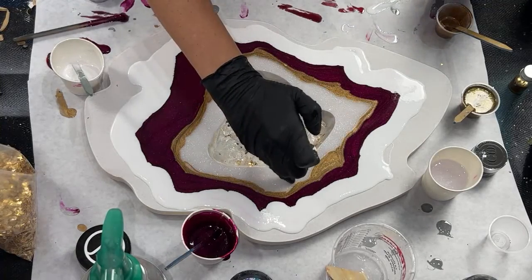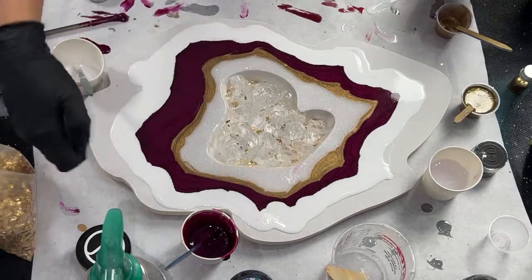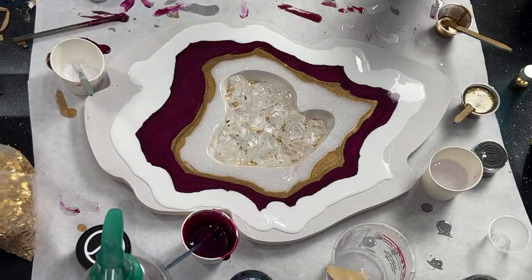I love this red, but dadgummit, it's getting everywhere. Dadgummit.